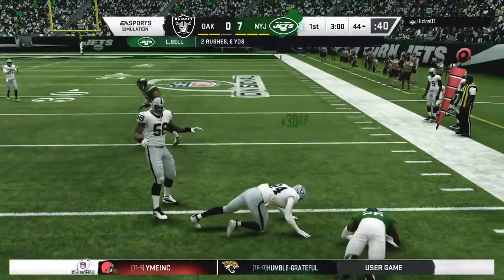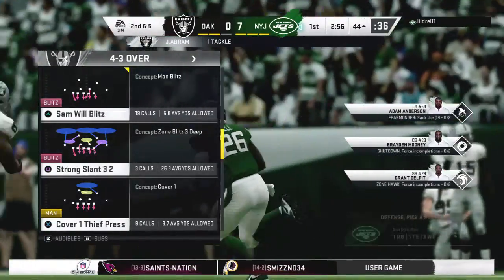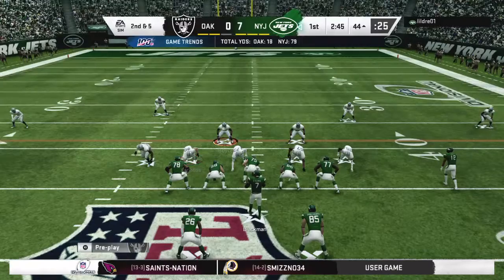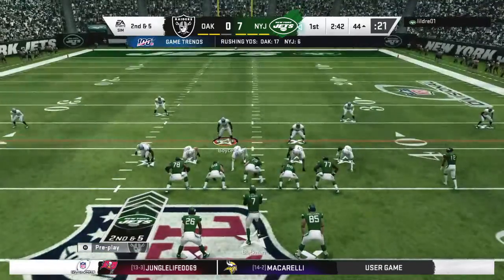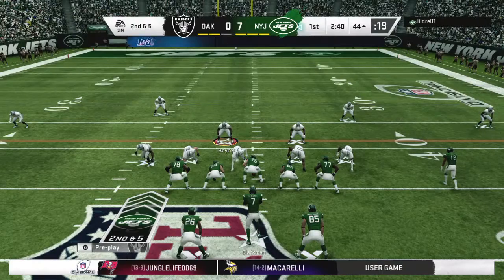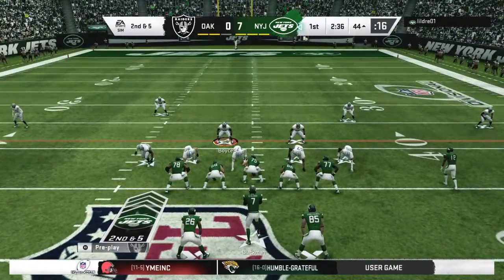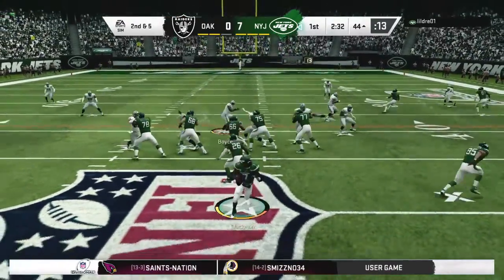They run with Bell on first down as he'll get forward for about 5 yards. 5 yards is the tally on first down. That brings up 2nd and 5. The first down run got 5. Here's 2nd and 5. At the Raiders' 44-yard line. 2nd and 5.